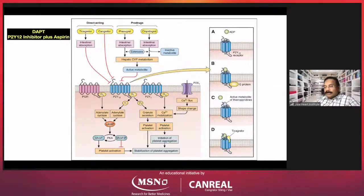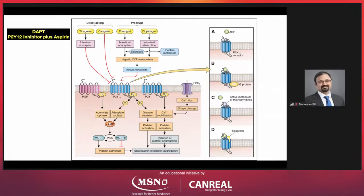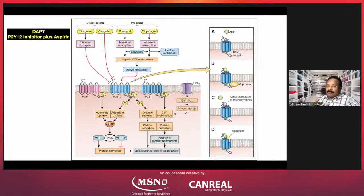Dual antiplatelet therapy is the current cornerstone of therapy following an intervention in an acute coronary syndrome. For an intervention following a stable or chronic coronary syndrome also, the duration differs, but in the early part following the intervention, dual antiplatelet therapy is the standard, which is a P2Y12 inhibitor plus aspirin. We have two groups of P2Y12 inhibitors, the prodrugs, which are prasugrel and clopidogrel, which have to be converted into their active metabolite. Clopidogrel, after intestinal absorption, has to go through hepatic CYP metabolism, a two-step oxidation, into its active metabolite. Prasugrel, after intestinal absorption, undergoes a single-step oxidation by which it is converted into active metabolites.